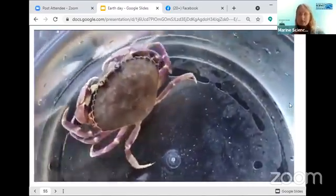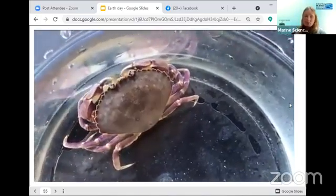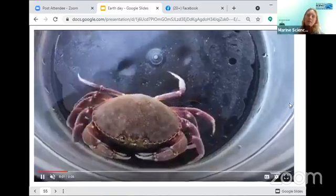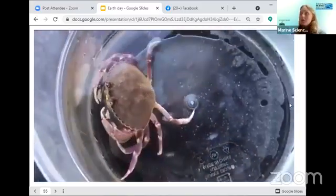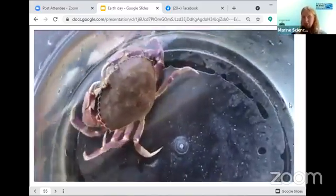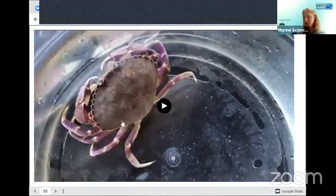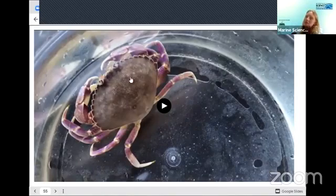Something maybe slightly less common that we pull up would be some of our larger crabs here that fit into this cancer crab group. This cancer crab group refers to the shape of their carapace, the shape of this shell here. So other crabs that might be in this group would be things like your Dungeness crab. If you guys prefer to eat crab, that's probably what you're eating in this area. Things like rock crabs would be in this group.